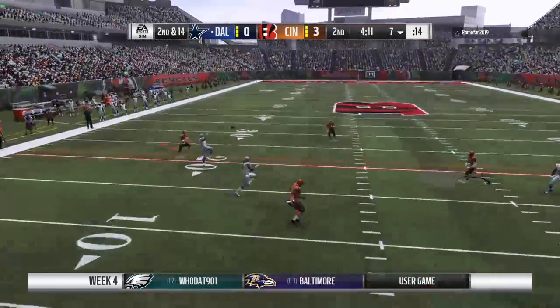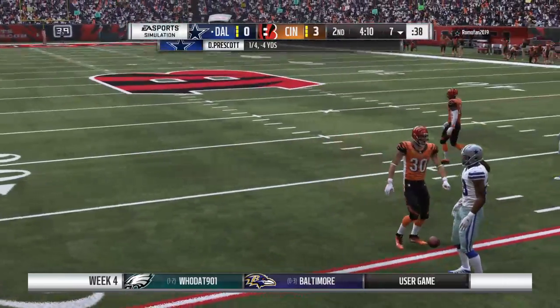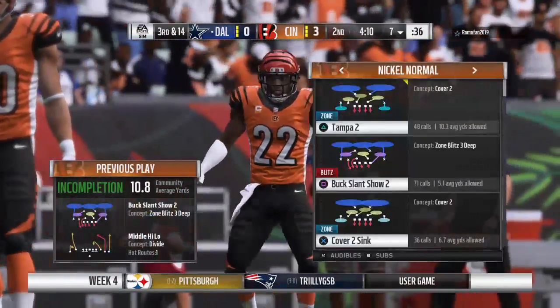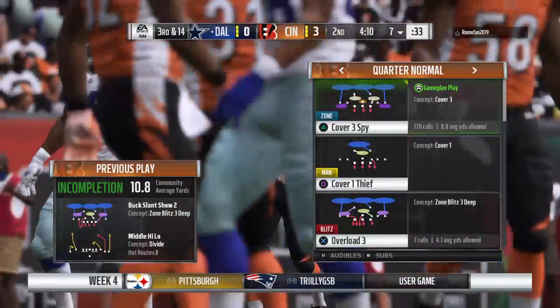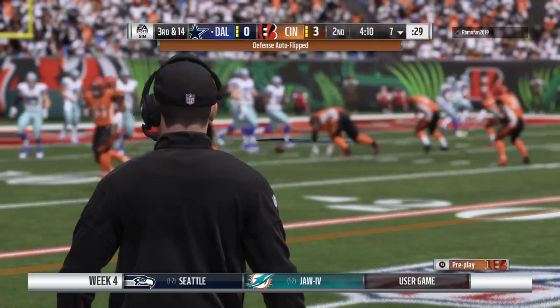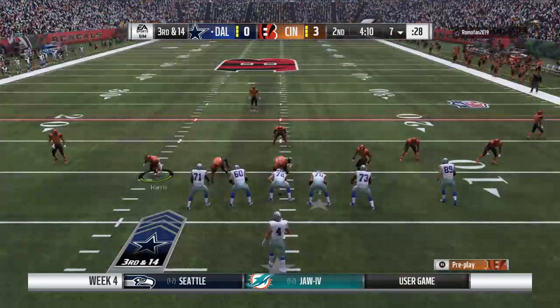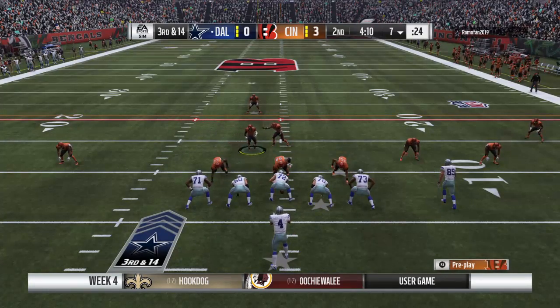From the shotgun, it's Prescott. And incomplete there. A nice hit jars the ball free and brings up third down. Seems like this defense, especially the secondary, has really been contesting about every throw in this first half. Reminds me of a good half-court defensive basketball team. Every time a pass is thrown, they're right there in good defensive position, able to affect the play.